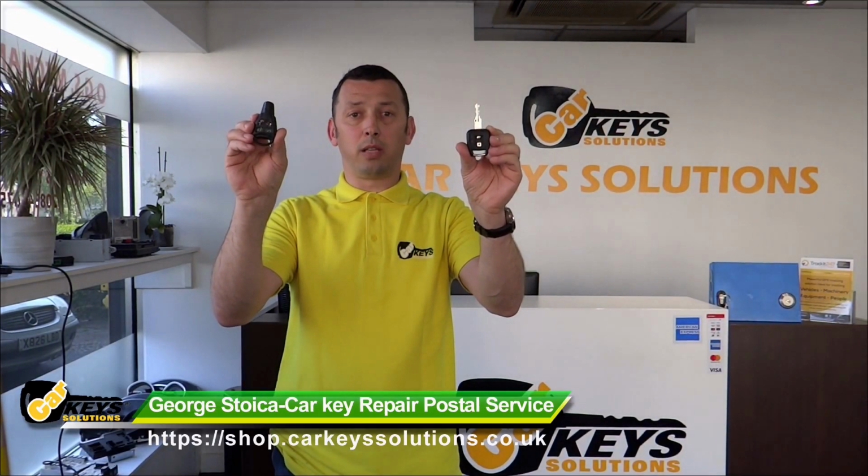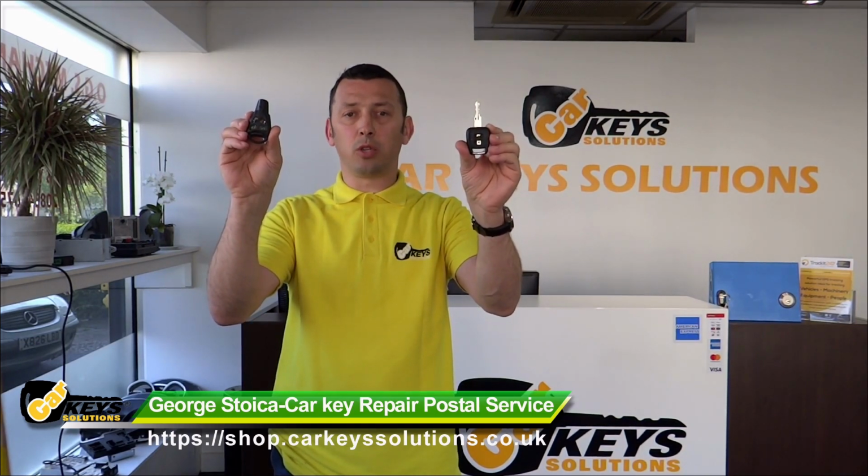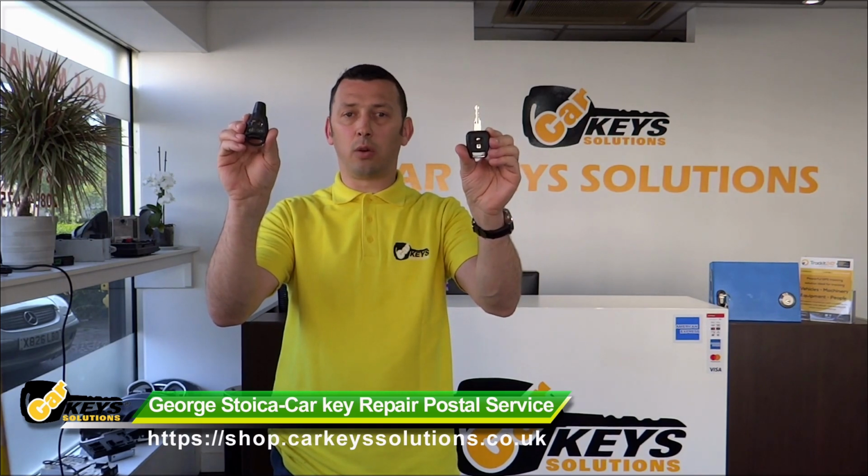Is your car key broken, damaged or faulty? We can repair it, and it has never been easier for you to get this service. Broken blade, remote not operating, key housing damage are all covered.